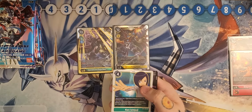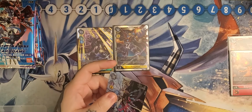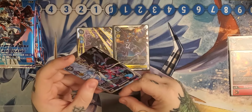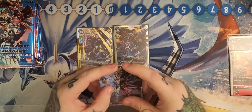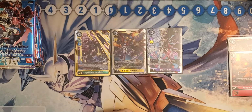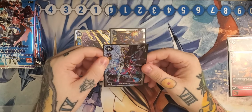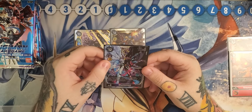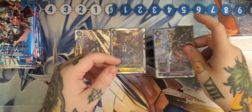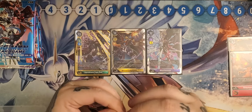What do we got here? We got a Ken and a Mastemon. Nice. I've pulled quite a few of these bad boys. Yellow and purple seems to be a combo that, just by looking at it, wouldn't make sense, but it definitely does. And Mastemon, see, what does Mastemon do here? When Digivolving, trash 1 card from the top of both players' security stacks, then play 1 purple or yellow Digimon level 4 or less from your hand without paying its memory cost. That's such a cheap play to be able to throw out a 4-drop or lower.